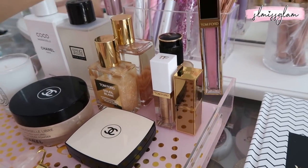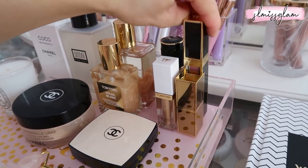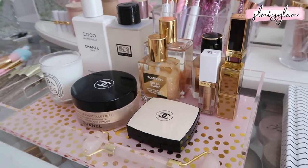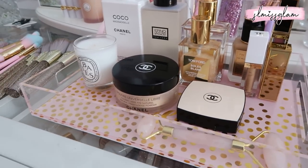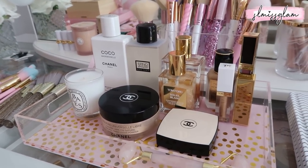And then back here, this is that lip gloss that I got from Tom Ford. So these are all of my high-end brand makeup pieces that I own that I've just kind of wanted to leave out on my makeup tray. And I think it looks really beautiful. I love displaying makeup.